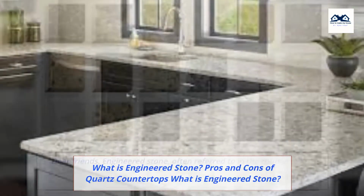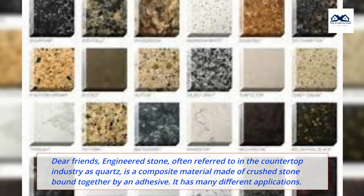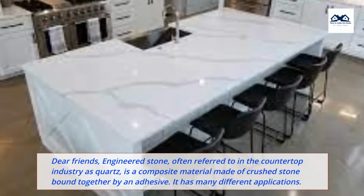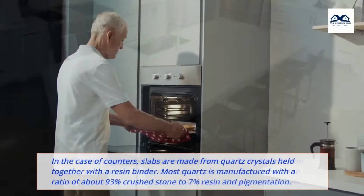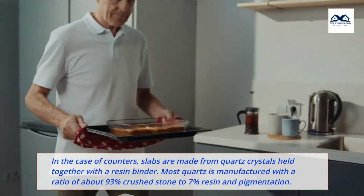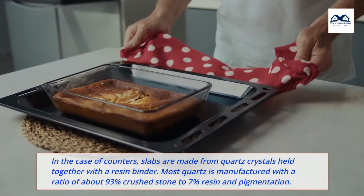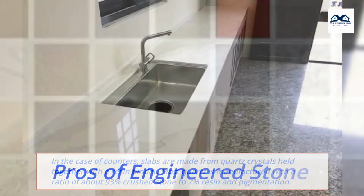What is engineered stone? Dear friends, engineered stone, often referred to in the countertop industry as quartz, is a composite material made of crushed stone bound together by an adhesive. It has many different applications. In the case of counters, slabs are made from quartz crystals held together with a resin binder. Most quartz is manufactured with a ratio of about 93% crushed stone to 7% resin and pigmentation.